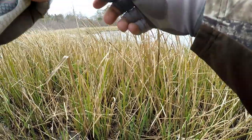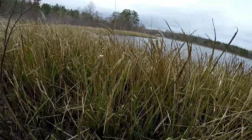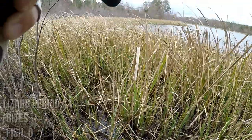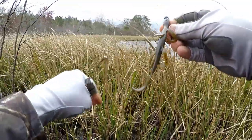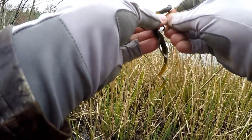Whoa, that's a fish. I don't know if he still got it. Oh, came pulled out of his mouth. I couldn't set the hook, guys. I could not set the hook. I got trees on top of me and all kinds of crazy stuff. That was a fish 100% though. Let's see if I can get him back out there. That's 1 bite for the lizard.